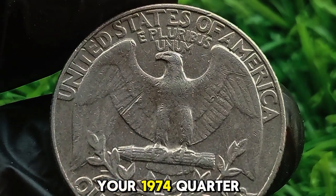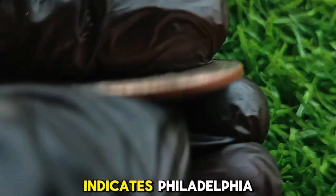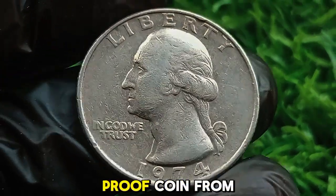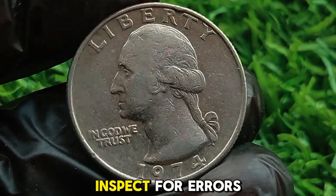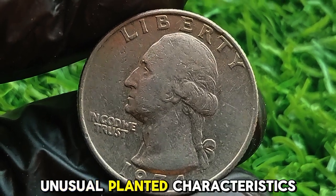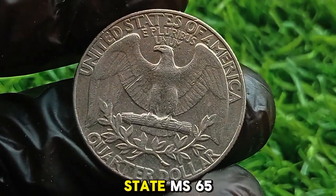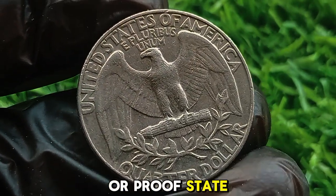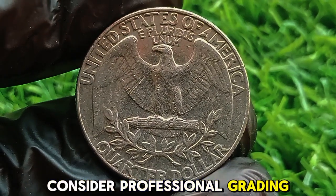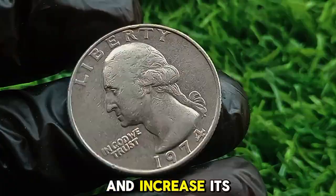To determine if your 1974 quarter is valuable, check the mint mark. No mint mark indicates Philadelphia. D denotes Denver. S signifies a proof coin from San Francisco. Inspect for errors. Look for signs of doubling, off-center strikes, or unusual planchet characteristics. Assess the condition. Coins in mint state, MS65 or higher, or proof state, PR69 or higher, are more valuable. Consider professional grading. Submitting your coin to a reputable grading service can authenticate its condition and increase its market value.